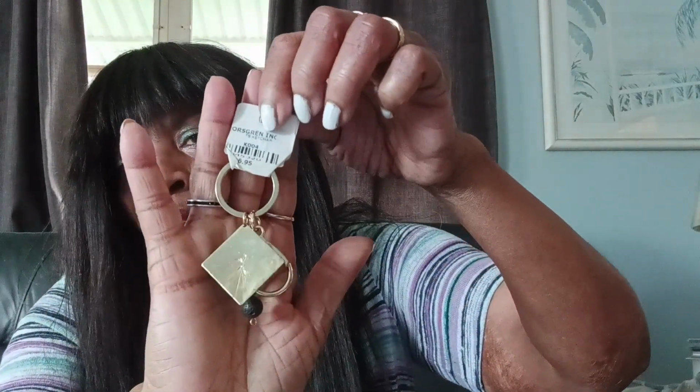And of course, you've got your cute little keychain. Not a whole lot to say about that, but we are using keychains more and more on our handbags and so forth as key charms and other things.